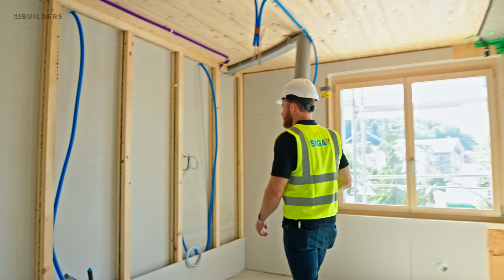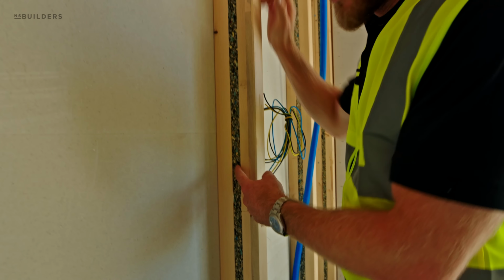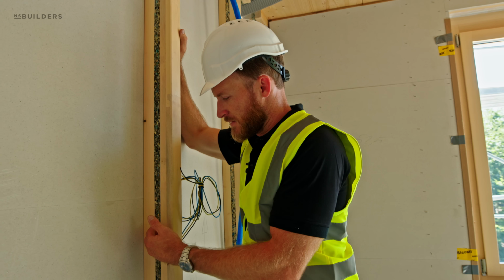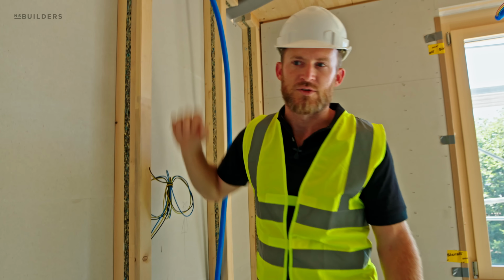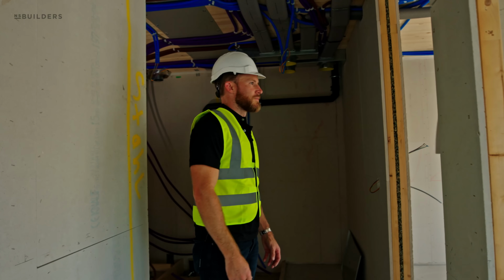Check out this. You have these almost 2x3 studs, and this is almost like a carpet pad material. So it's like a recycled padding material. And you've got to think it's being designed for sound. So as you're in this room, you're not transferring sound into that next room, which I'm not sure what it is. It might be a bedroom. Yeah, I would assume it's got to be a bedroom.